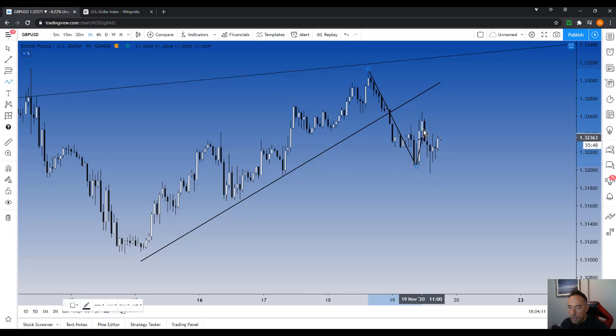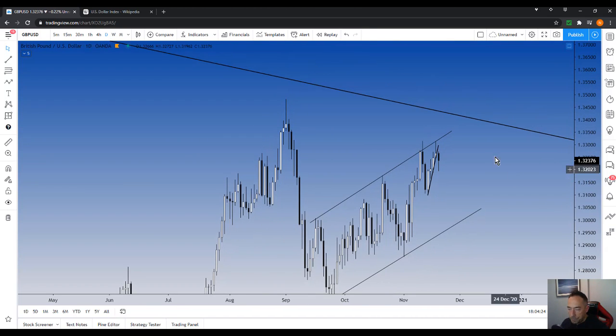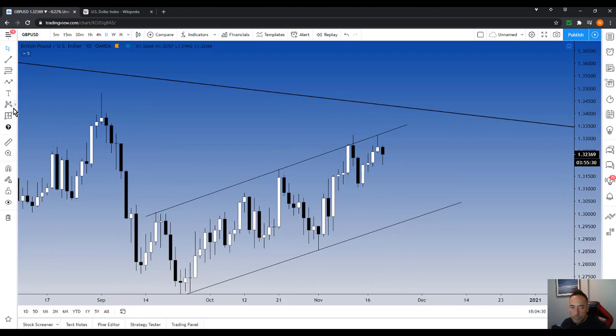We will have to wait and see how this plays out, but the fact that we've broken the trend line is a good sign, and we're going to see some downside on pound USD.